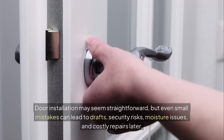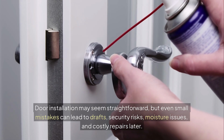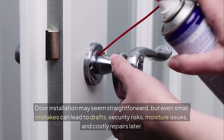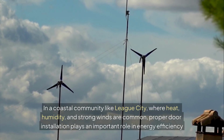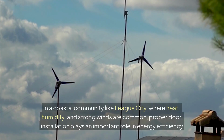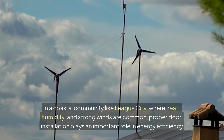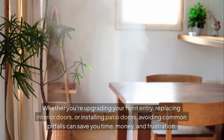Door installation may seem straightforward, but even small mistakes can lead to drafts, security risks, moisture issues, and costly repairs later. In a coastal community like League City, where heat, humidity, and strong winds are common, proper door installation plays an important role in energy efficiency and long-term home protection. Whether you're upgrading your front entry, replacing interior doors, or installing patio doors, avoiding common pitfalls can save you time, money, and frustration.